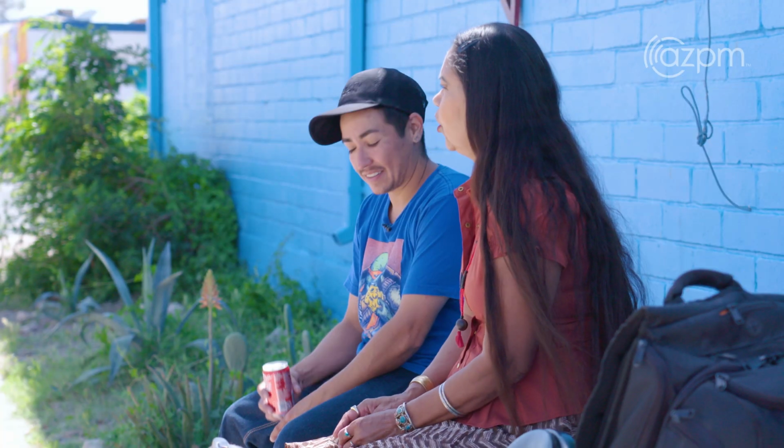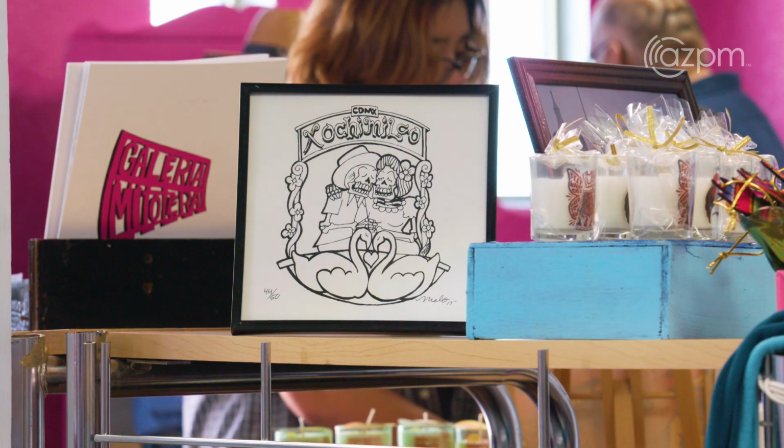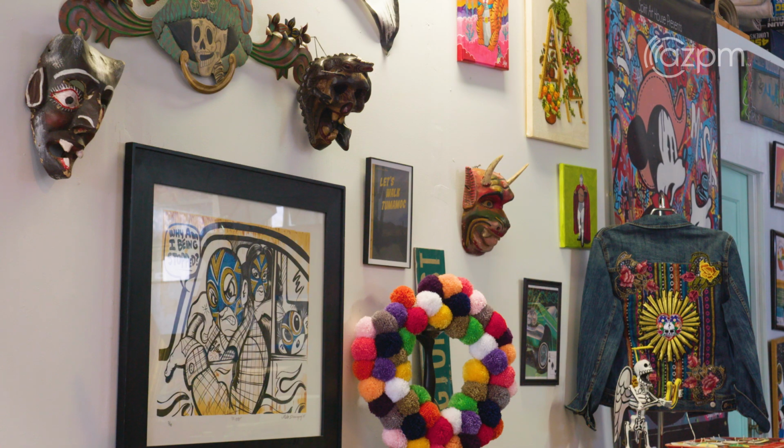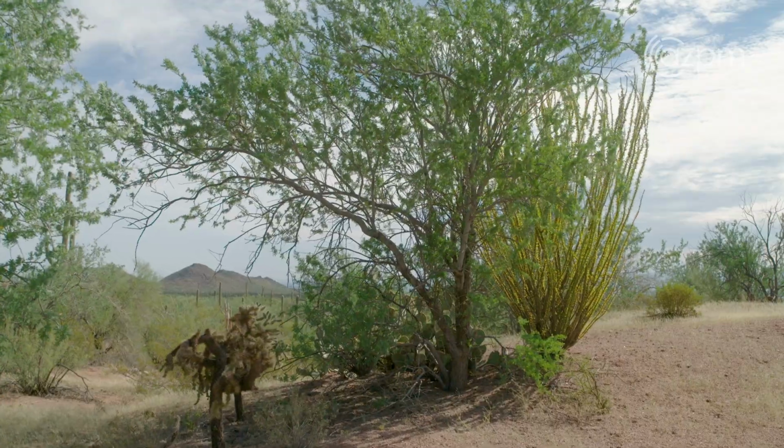We'll meet the gallery owners of a South Tucson gem. This is where you talk about Tucson and it being a magical space. And an in-depth look into the Desert Ironwood.